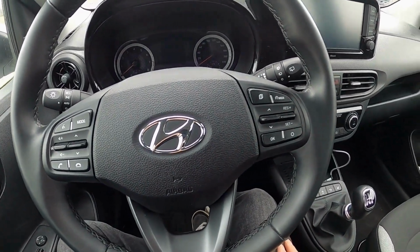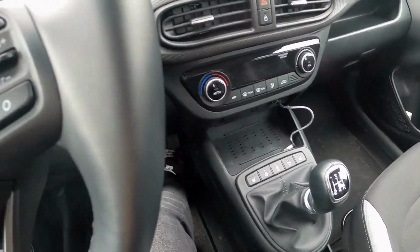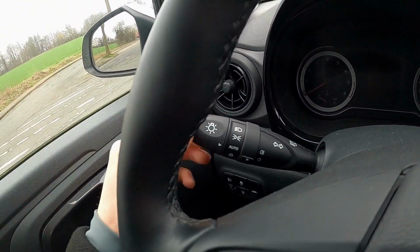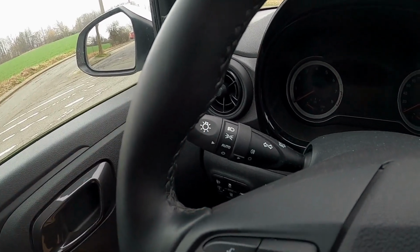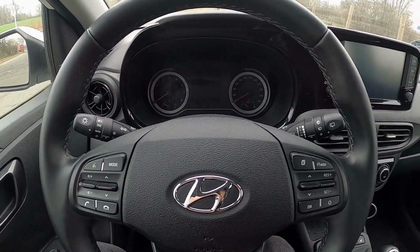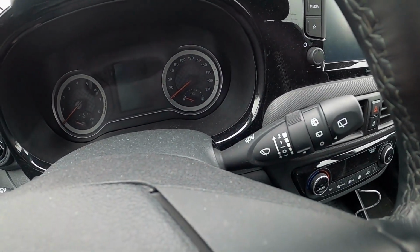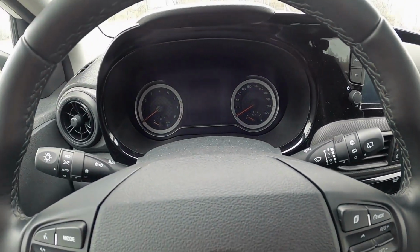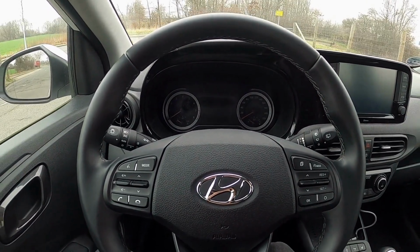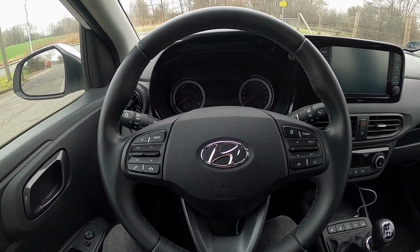Every i10 comes with a heated steering wheel and heated front seats, and you always get automatic lights. I often leave it on auto, I never turn it off fully. Unfortunately it didn't come with automatic wipers. I don't know why. In my opinion, it's not that much more work to implement, but you can get it with automatic wipers.